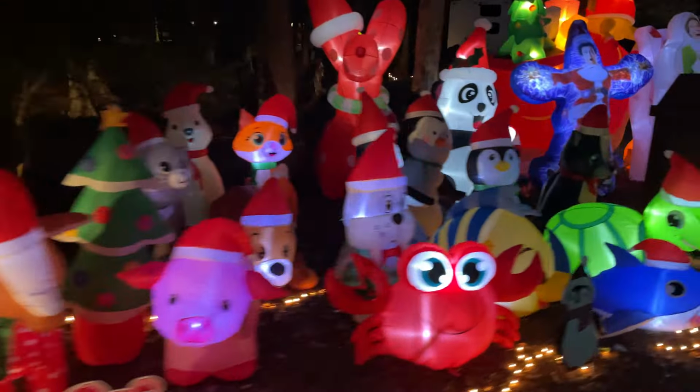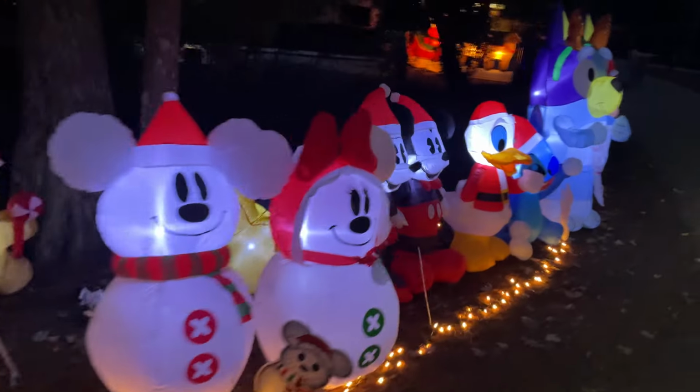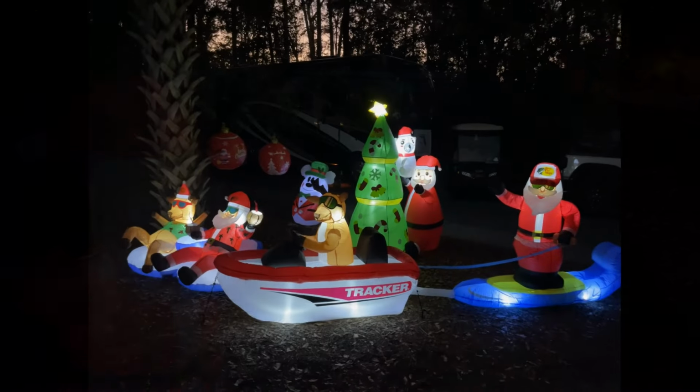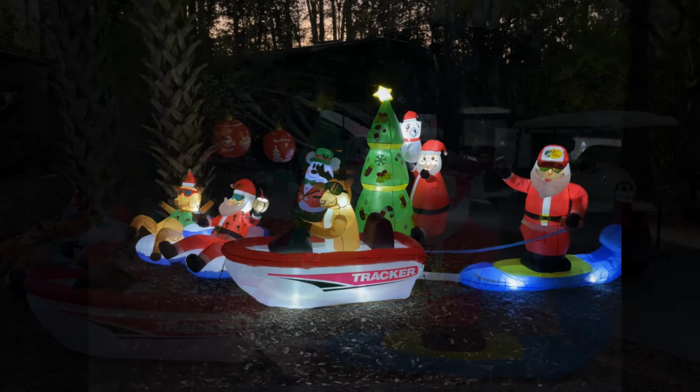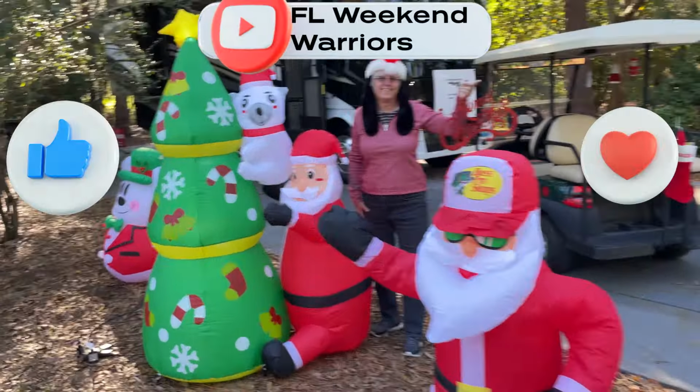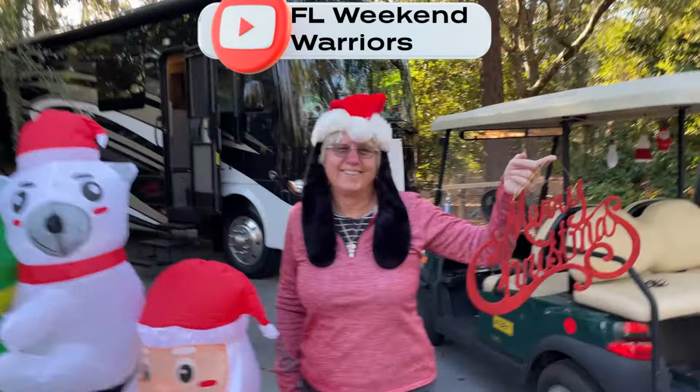It's amazing how different all these displays look at night versus the daytime. So all during the day and all during the night, everyone's riding around in their golf carts looking at all the holiday decorations. This keeps going and going. We even put up some of our own decorations, but nothing like this. Rudolph is driving a bass boat. Ho, ho, ho. Merry Christmas.